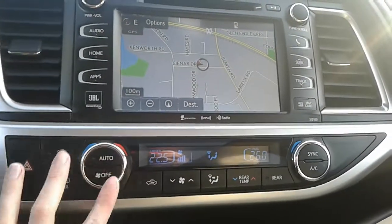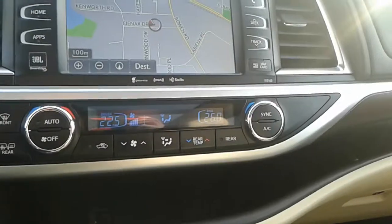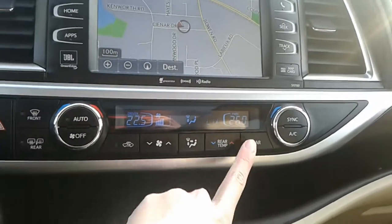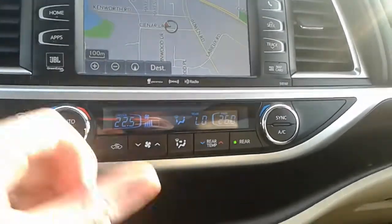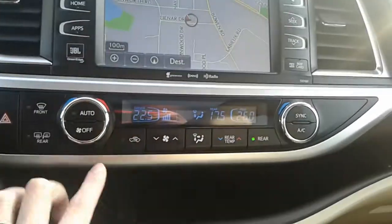Then you've got your auto options for your AC, syncing both driver and passenger. You've got separate for the rear temp. This actually turns it on. So now you'll see that the rear, see it goes in right here, rear low. And you can control the rear temperature, and I'll show you where you can control that from the rear as well.